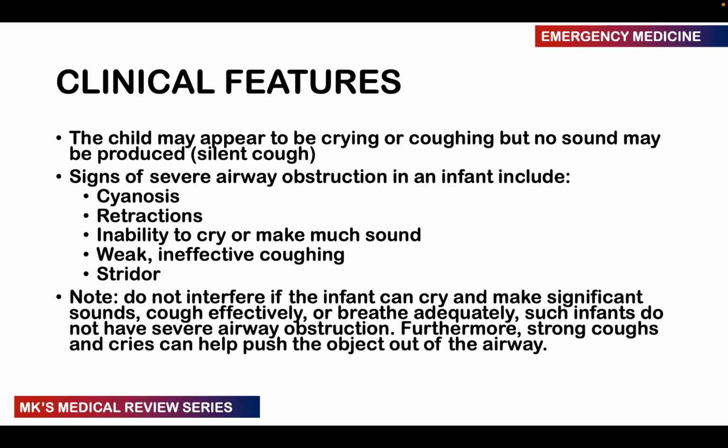If a child is choking, you may see certain things, but often the child may appear as if they're crying or they're coughing, but no sound is actually being produced. This is known as a silent cough. Very dangerous sign. So the signs of severe upper airway obstruction include cyanosis, retractions, inability of the child to cry or make any sounds, weak or ineffective coughing, stridor.